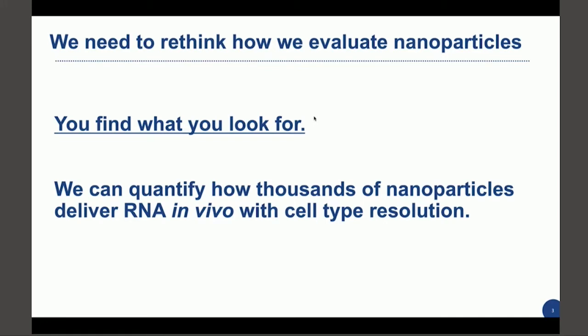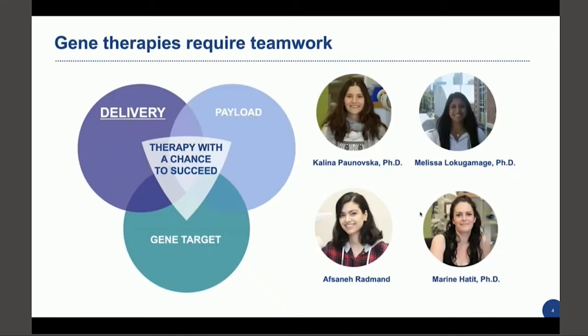The second thing I'm hoping to convince you of today is that we can quantify how thousands of different nanoparticles deliver RNA in vivo. Again, in adult animals with cell type resolution, not just tissue resolution.